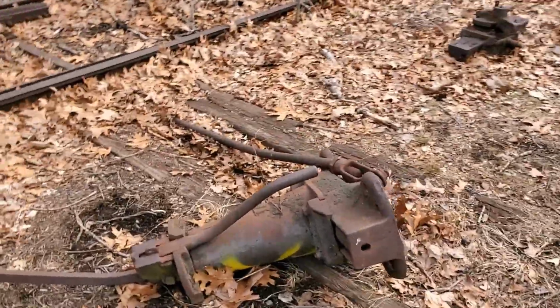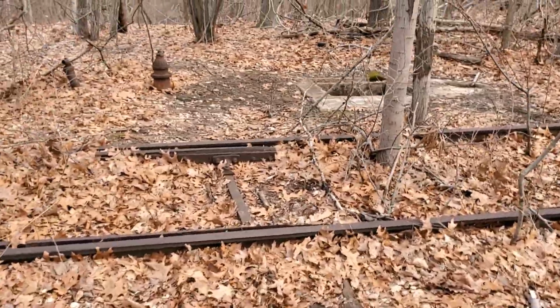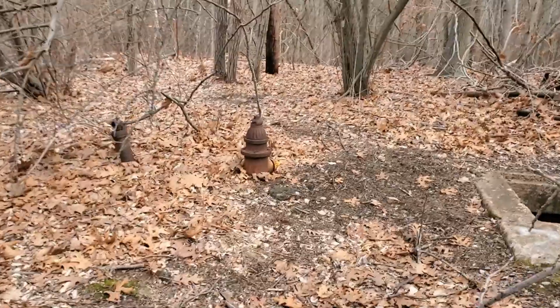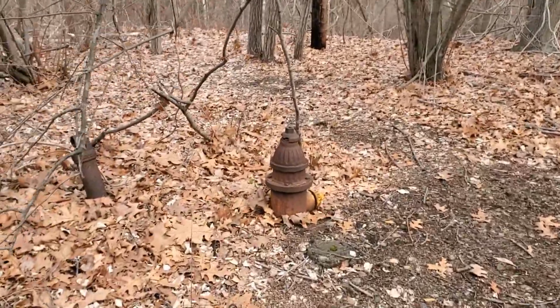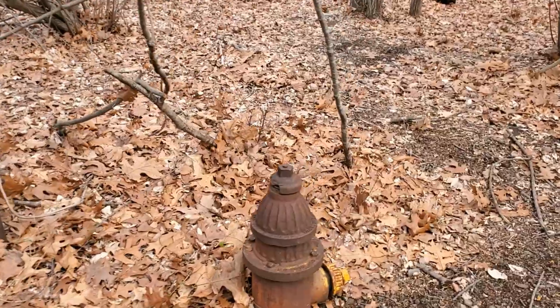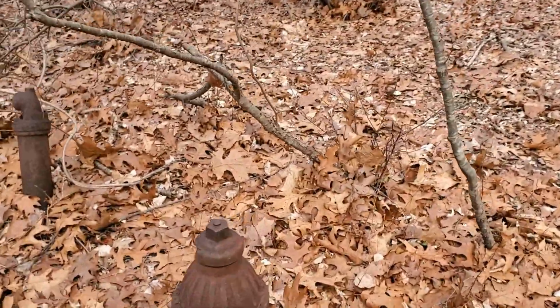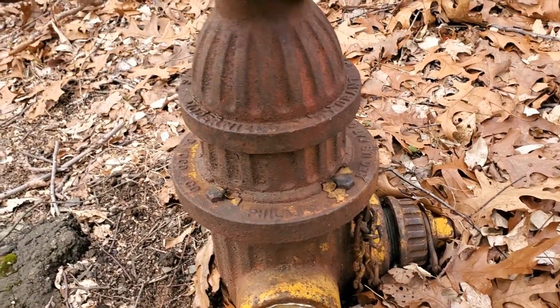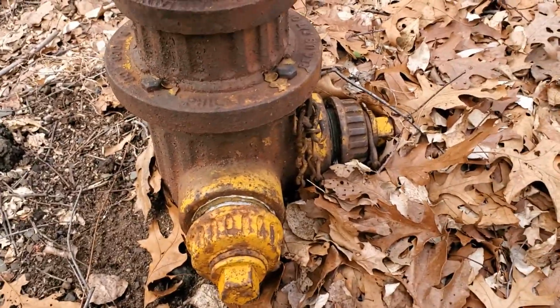Is this another switch here? Hydrant, whatever that thing was. We got a half-buried fire hydrant. I think those are my favorite parts, fire hydrants and the wood. Shame I don't have a hydrant wrench. See if it still works.